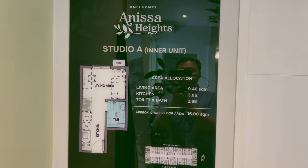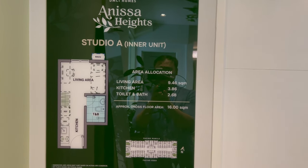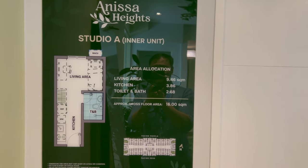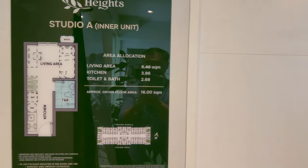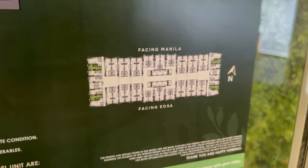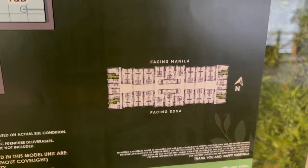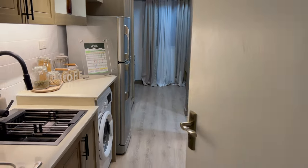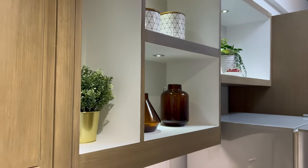So guys, this is the model unit. We have the 16 square meters studio unit. We have the 9.4 square meters living area, and yun yung sinasabi ko sa inyo, yung kitchen na 3.86 and the toilet and bath consists of 2.68 square meters. So makikita natin dito kung saan side siya. Enter. This is the kitchen area. So look at this guys, this is still spacious.